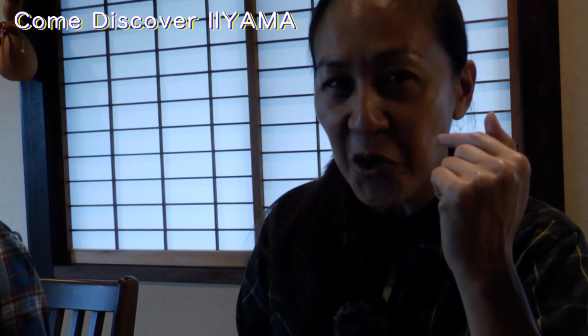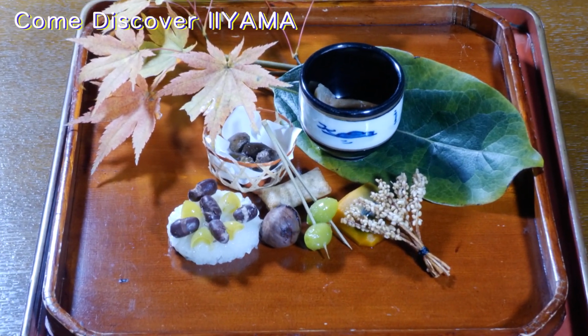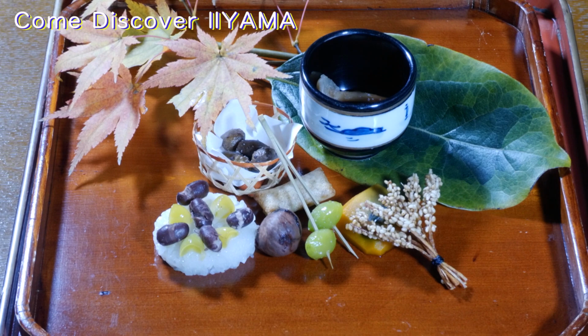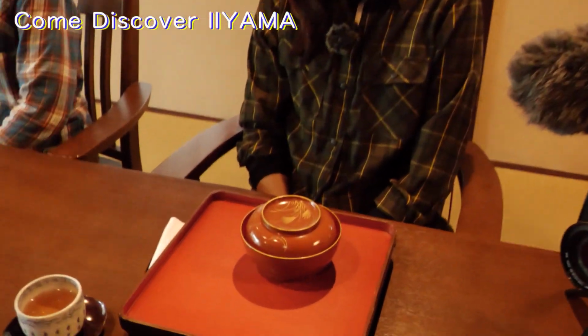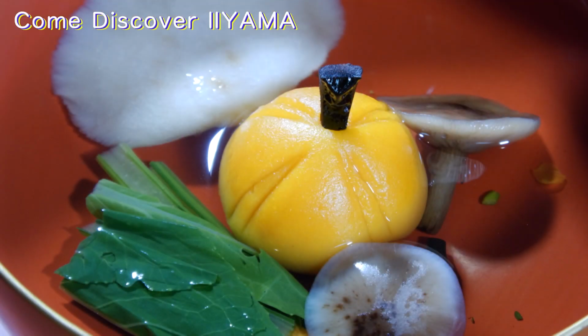I just ate the ginkgo nut, and it's usually quite bitter, but it's really nice and sweet and soft. And it's a really great flavor. A soup with a kabocha pumpkin dumpling shaped into the form of a pumpkin.